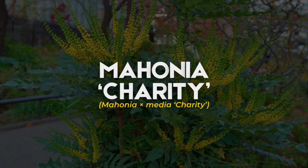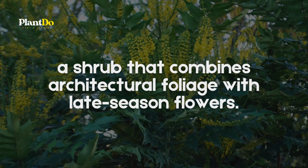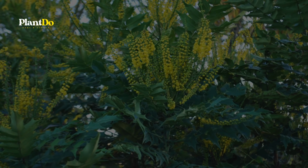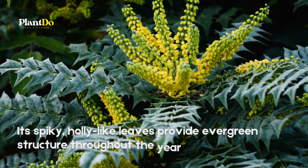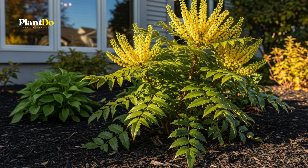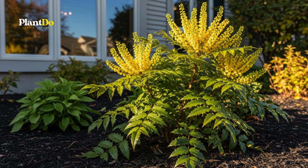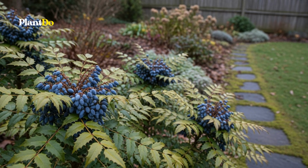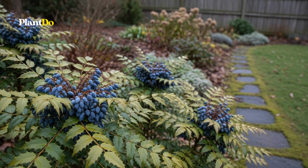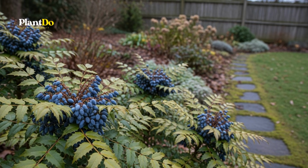Finally, we have Mahonia Charity, a shrub that combines architectural foliage with late-season flowers. Its spiky, holly-like leaves provide evergreen structure throughout the year, while in late fall and early winter, it produces fragrant spikes of bright yellow flowers. These blooms are followed by blue-black berries, adding wildlife value alongside visual interest.